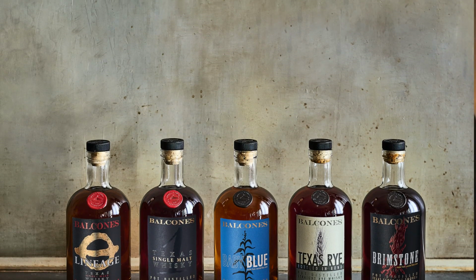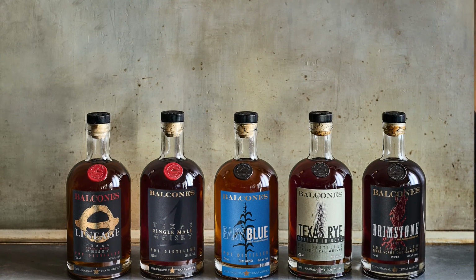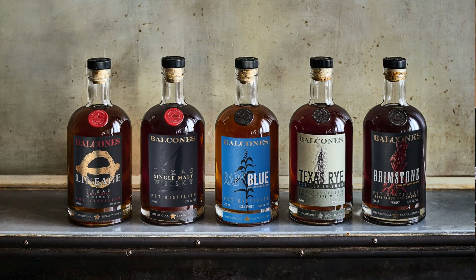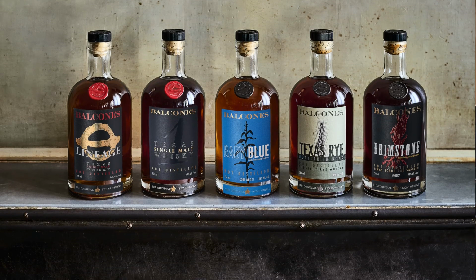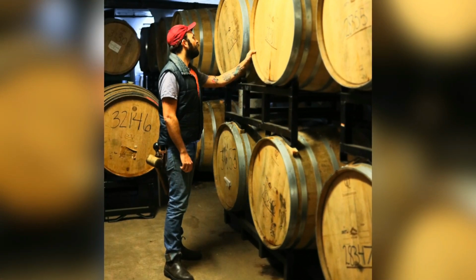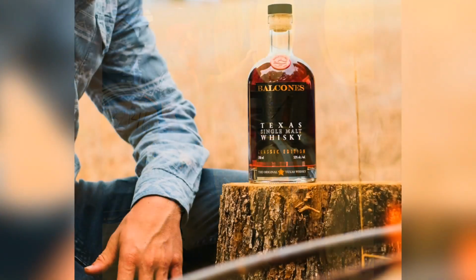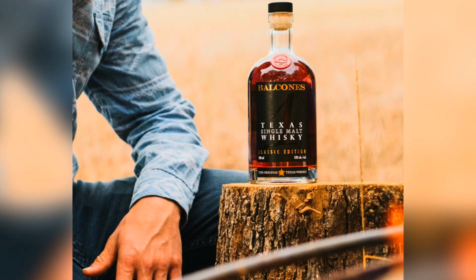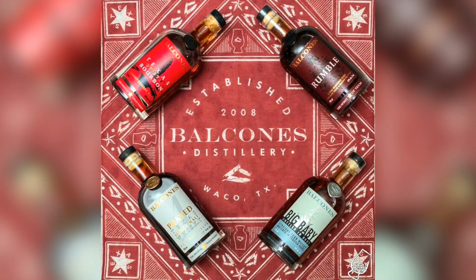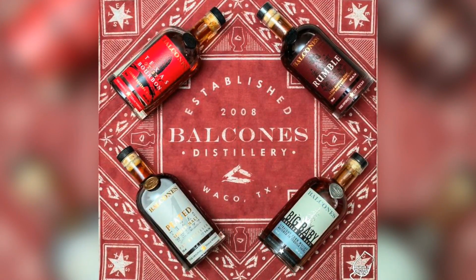There are 5 core products in the portfolio: Baby Blue, Lineage, Texas One Single Malt, Texas Rye Bottled in Bond, and Brimstone. The products in the Balcones portfolio are all unique in their own ways, but are equally created with passion for experimentation, dedication to partnership with the Texas land, and love of the details within the craft.